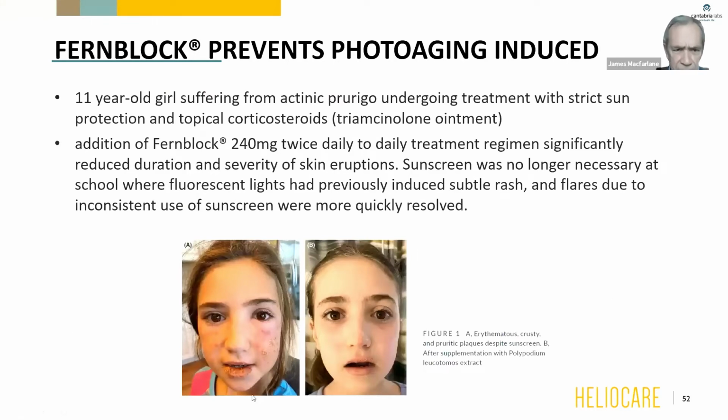So here you see excellent before and after photos. You can see really how debilitating this disease is. This is caused only by exposure to light. This was an 11-year-old girl, as I said, Caucasian, living in the United States, suffering from actinic prurigo, and she was undergoing treatment with strict sun protection, so topical sun protection and topical corticosteroids. So that was her normal treatment.